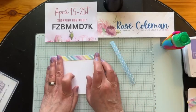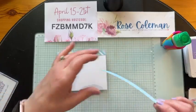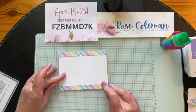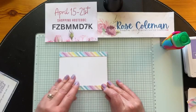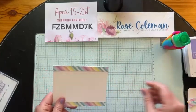Look at that. Sometimes you just need a little piece of paper. You don't need the whole thing. Just a little pop of color, both the top and the bottom. Line that up. That liquid glue gives me a little bit of wiggle room. Okay, so that we've got that done. Easy peasy so far, right?